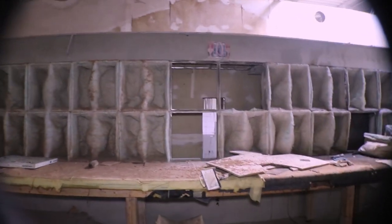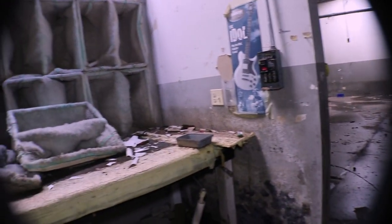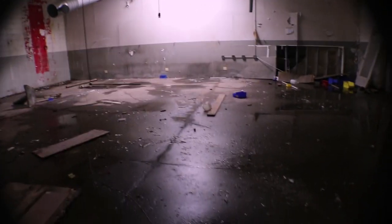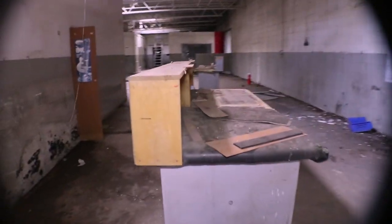That looks like music cubbies, but I'm not too sure. Every single sound is amplified. Be careful. This might be where they built them. Or assembled them.